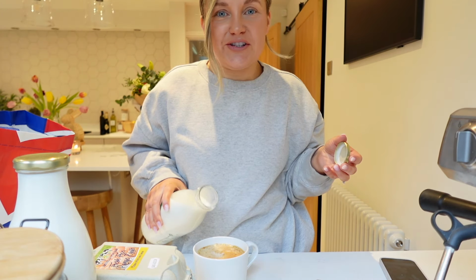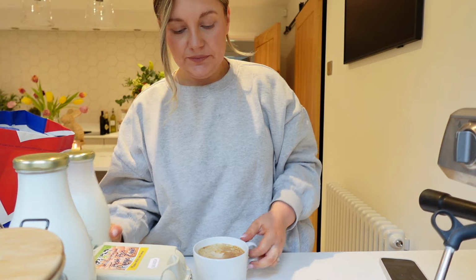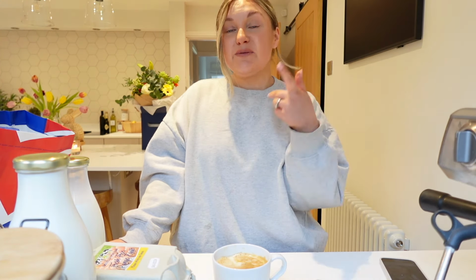Fresh from the udders. Tom's passed his motorbike test, by the way. That's where he is this morning. He's gone to Preston to a shop to have a look at a motorbike.